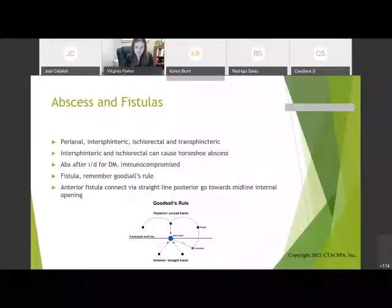Abscesses and fistulas can cause horseshoes. All right, and then Goodsall's rule. They love this question. Straight line towards the anal canal. Posteriors will wrap in a curve-like fashion. An anterior one that's way out there to the side, they love asking that question. So just be careful with that one.